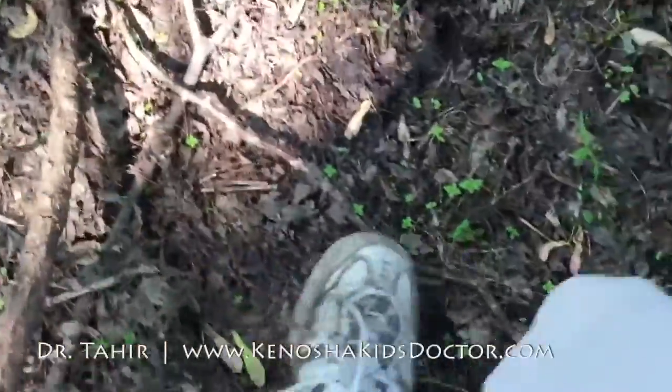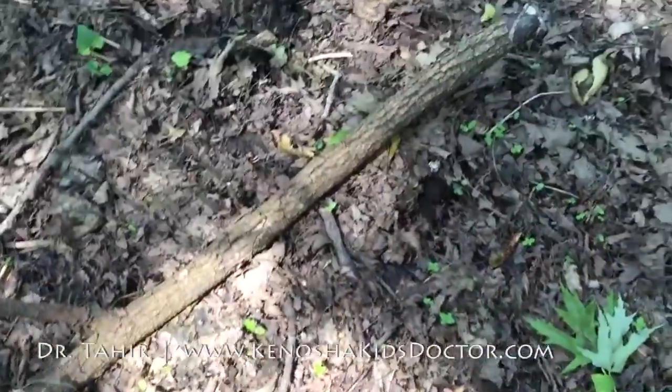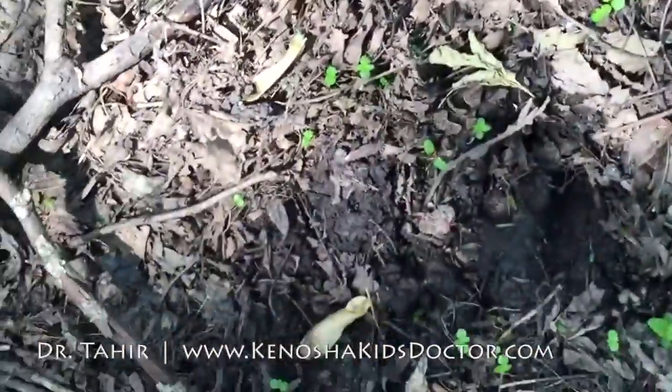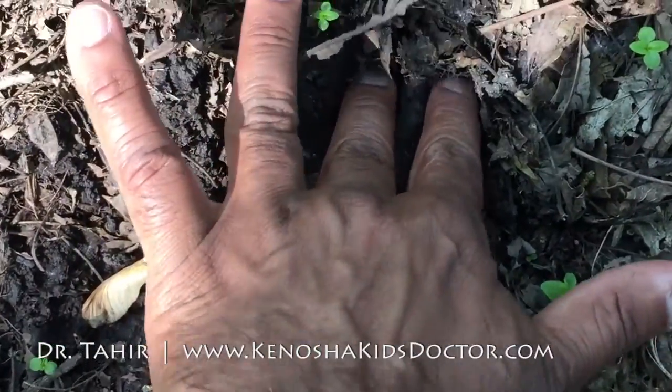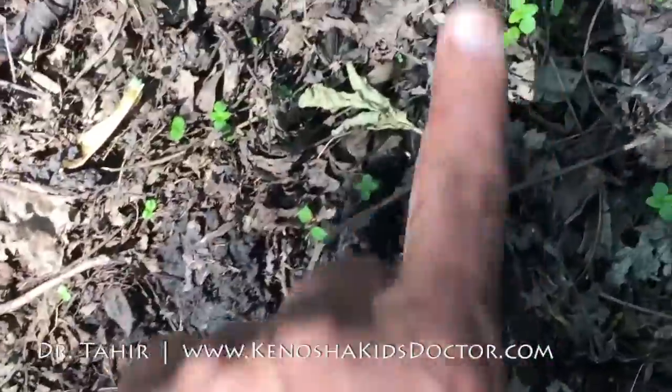Now, as you're walking, you want to be watchful of your resources that are available to you. You see this right here? These are deer footprints. And I can put my finger in here, right here. I can tell that the deer is heading that way. You see? The tracks are going over there. There's a large amount of grass here. This grass may be edible if you're hungry. We can try it.